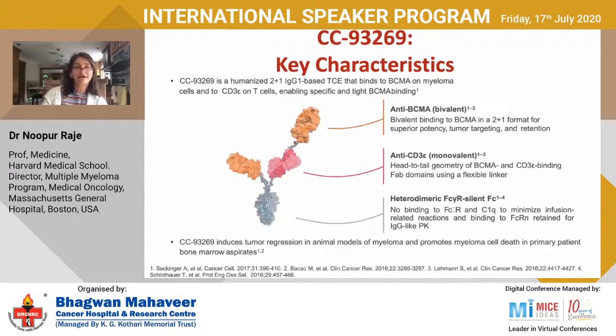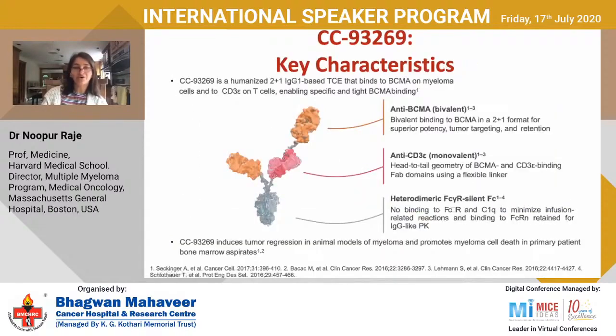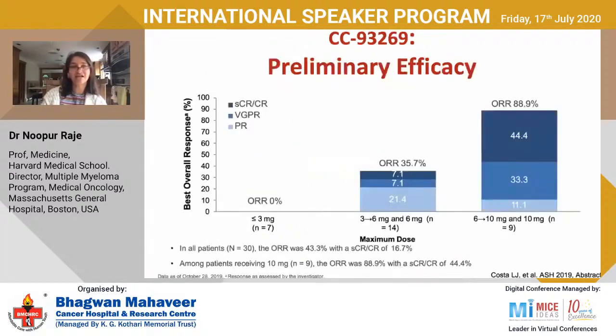BiTEs are conjugated antibodies, and these are antibodies, again, off the shelf targeting BCMA. They also engage the T cells, activate the T cells, and can cause tumor cell kill by the activation of the T cell. This is preliminary data from the BiTE antibody, which is from BMS. You see an overall response rate once you get to the MTD of 6 to 10 milligrams of 90% with a bispecific T cell engager.